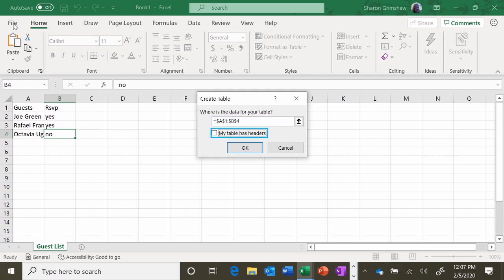My table has headers checkbox unchecked, Alt plus M.